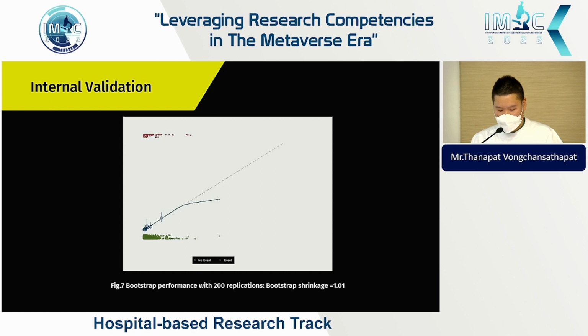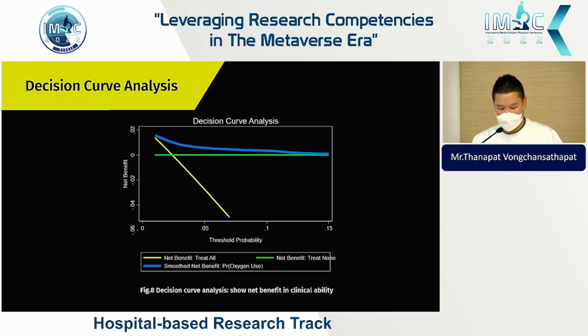Furthermore, internal validation was done using bootstrap performance with 200 replications and only showed 1% shrinkage. Lastly, decision curve analysis was done to test for clinical benefit. X-axis shows a probability of outcome. Y-axis shows a net benefit.